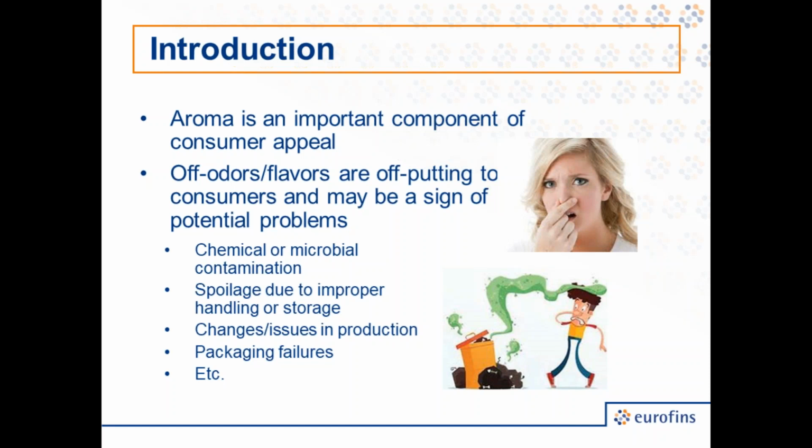It can also be a marker of issues in production. So for example, if a sample is overheated, you can get the formation of heat-related products, such as the Maillard reaction, which can change the flavor profile of your sample. Similarly, for example, maybe your product wasn't properly pasteurized, and now you're getting increased amounts of spoilage due to microbial growth.